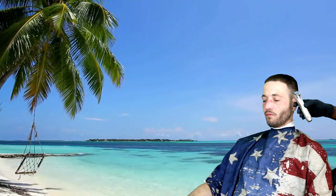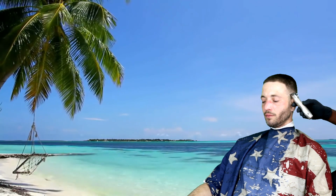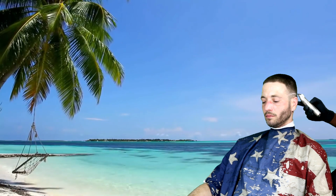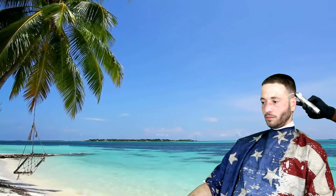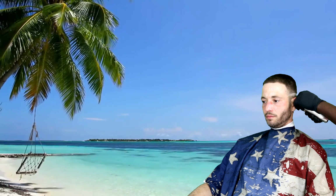And shout out to Barber Illuminati. We are on here breaking records, making history. You have never seen a $2,000 haircut with a $200 tip on YouTube. So y'all check me out. This is my normal skin fade, medium skin fade with a 3 on top.